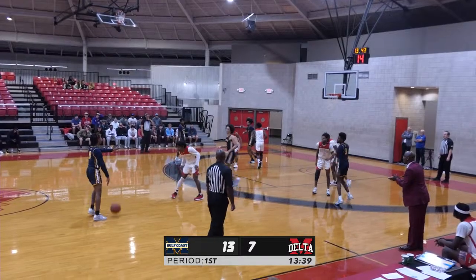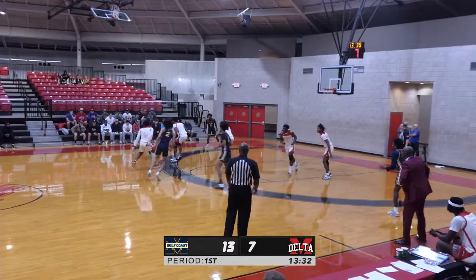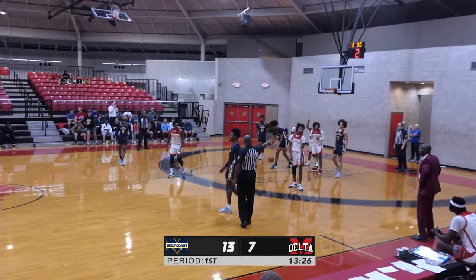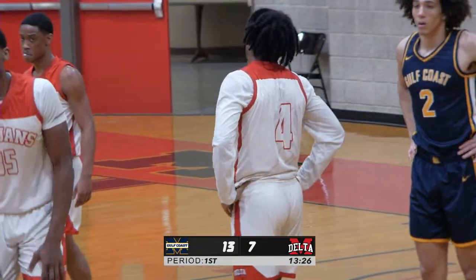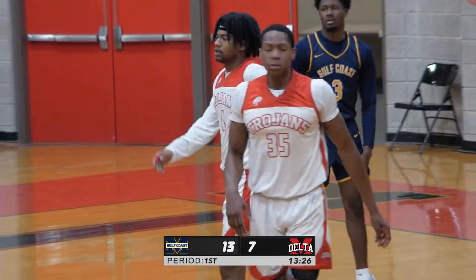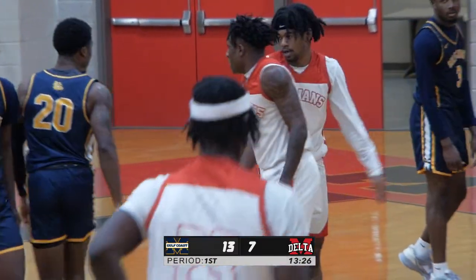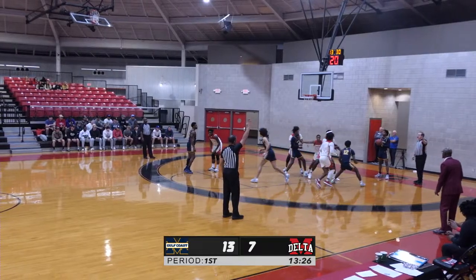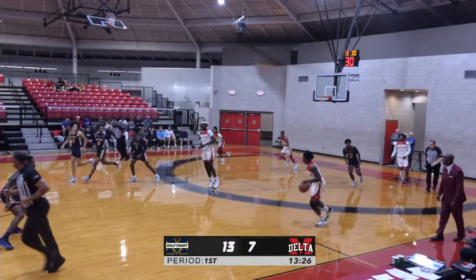13-7, Bulldogs slightly in control here. Creeping up on 13:30 to play. And a foul is going to be called. I believe they're going to get number 4, Richard Jackson. Ball going to be inbounded up under the basket. And Jaquan Roberson going to check in for Mississippi Delta. And 3-point bucket off the inbound.